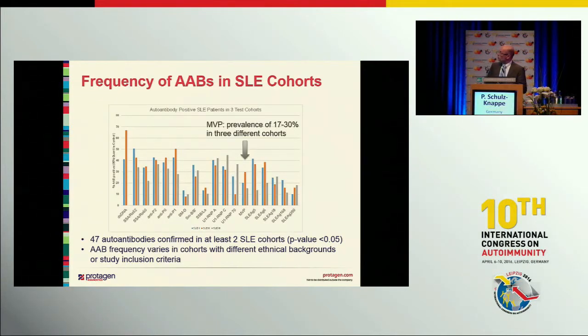This plot gives you a selection of the top 20 autoantibodies found. Naturally, we did include double-stranded DNA, SSA, anti-P, Sm, and so on, also serving as benchmarks, and later on serving as comparators, whether those on the right-hand side, which are a few of the novel ones, tell different stories or are just me-too antibodies compared to the known ones.